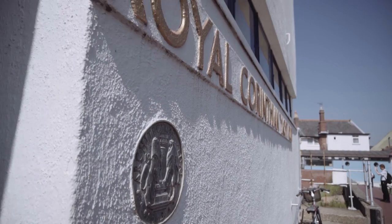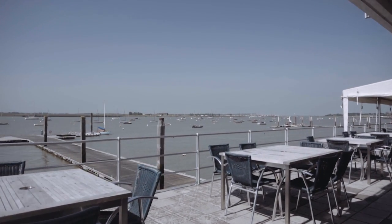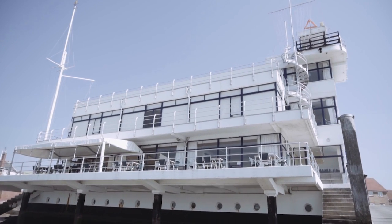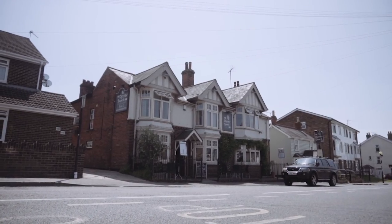This is the most beautiful building in Burnham, the Royal Corinthian Yacht Club. Queen Victoria granted the royal title in 1892. This building was designed by architect Joseph Emberton and was considered a masterpiece and won many awards, including the Architect's Medal for 1931.